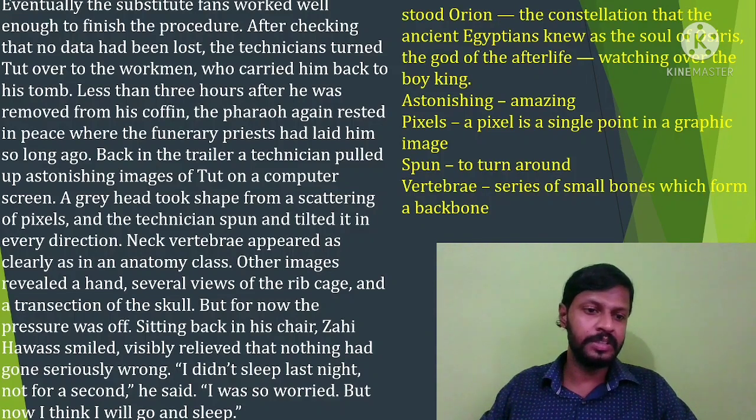But for now, the pressure was off. Sitting back in his chair, Zahi Hawass smiled.